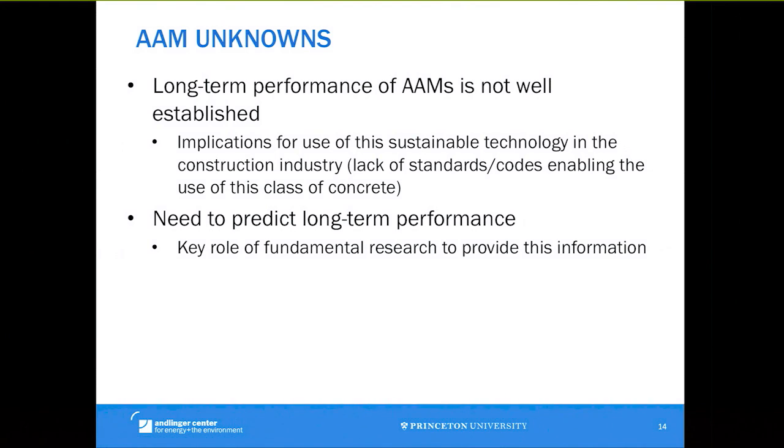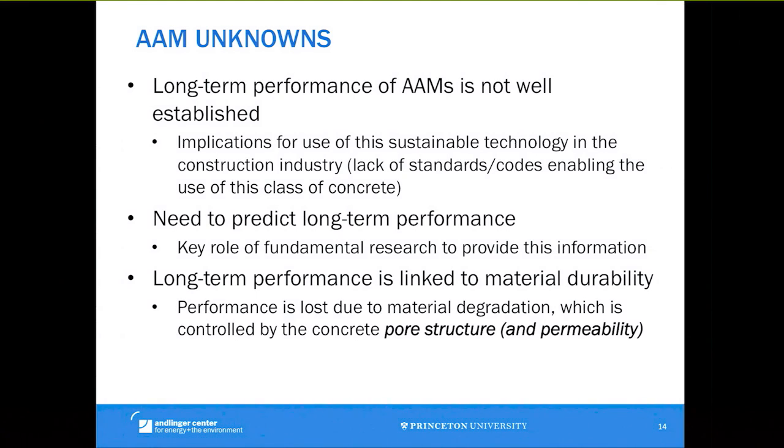And so today I'm going to talk about two projects that my group has been working on recently to address this issue. The first is looking at the pore structure of these new types of concrete. The pore structure is what controls the ingress of ions into the material, and these ions are what degrade the material from the inside out. So if we can understand that pore structure, if we can understand how easily the ions can ingress into the material, then we have an idea of how the material is going to perform over the long term.